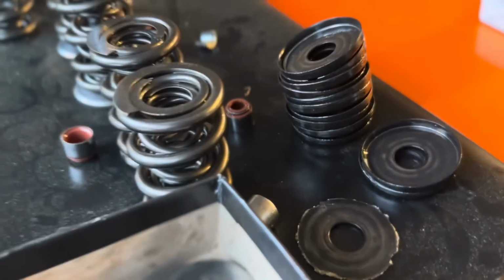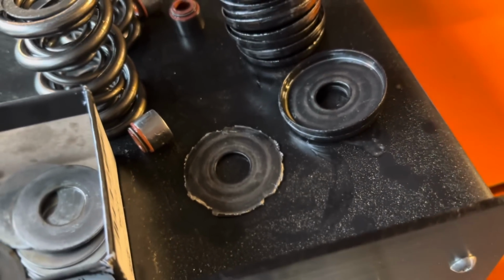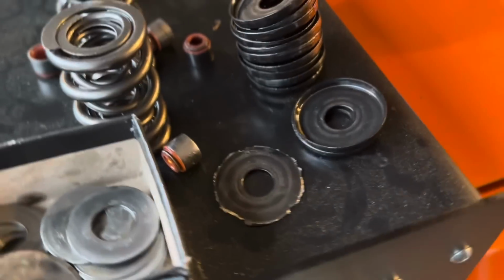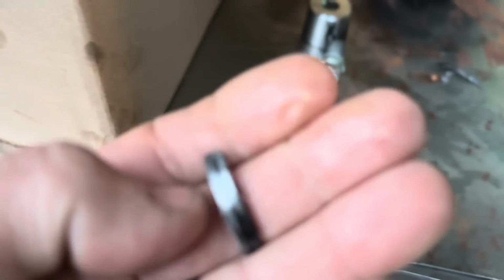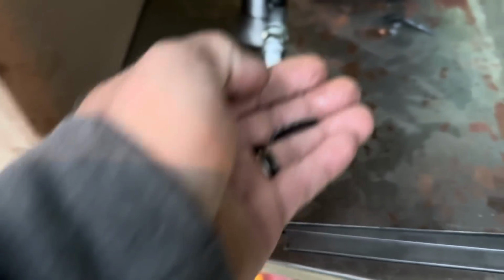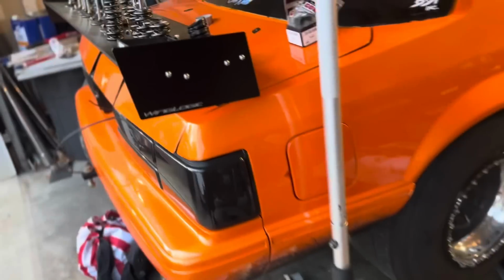So number 2, now we broke number 4, but number 2, notice that cup right there. Y'all remember we had the parts and pieces that were in the valve cover, here it is. So that was part of the spring cup. Now we've ordered spring cups, but they're not going to be here for a little while. They've got to come straight from AFR.